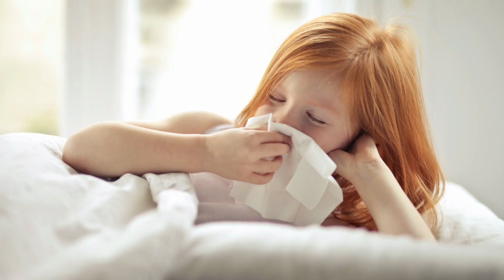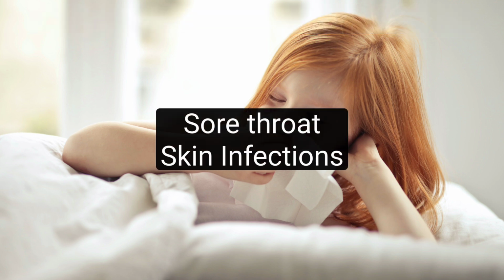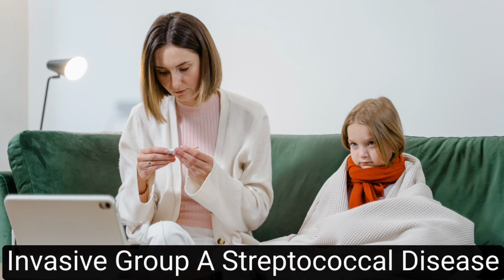Strep A is a common bacteria that is sometimes found in the throat or on the skin. It usually causes mild illness like sore throats and skin infections. In rare cases, these bacteria can cause a severe and life-threatening illness called invasive group A streptococcal disease.